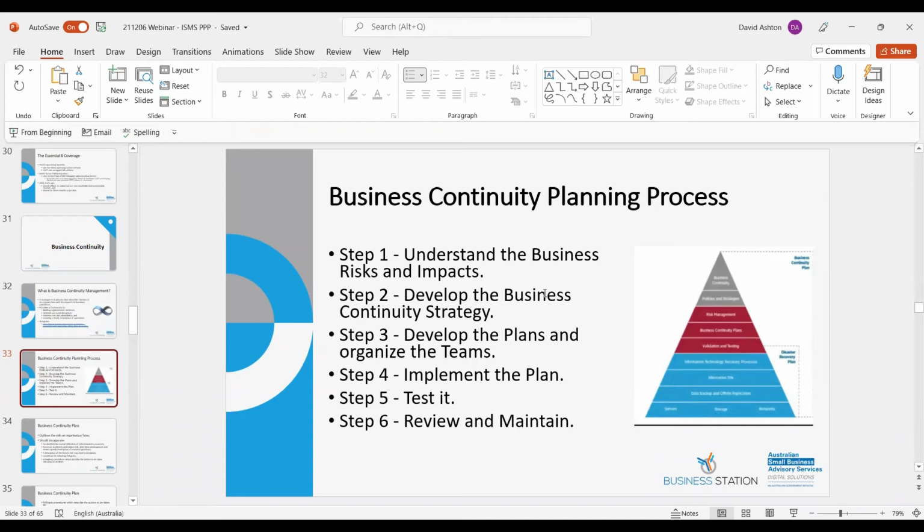So, larger organisations might have a test, a bit like fire drills and those sorts of things, where they test their operating systems to make sure that they work effectively. So you may do something similar here.